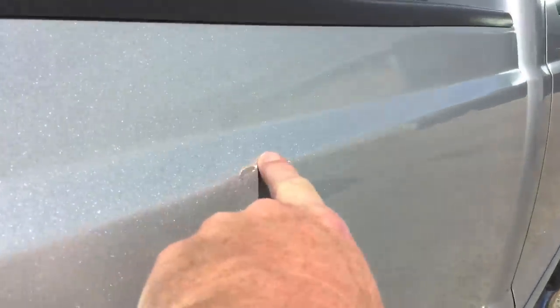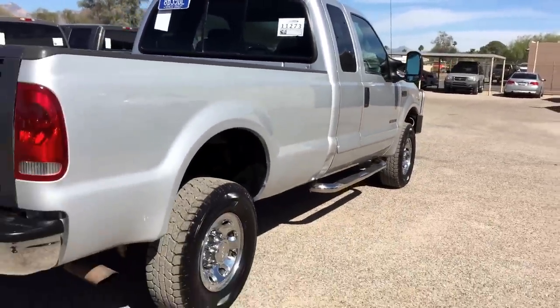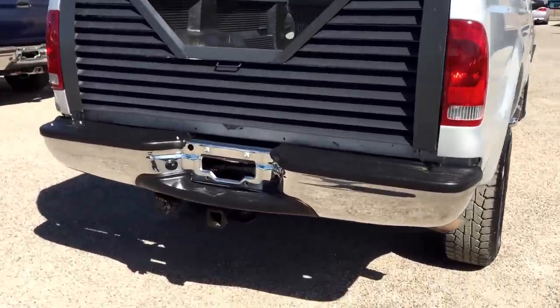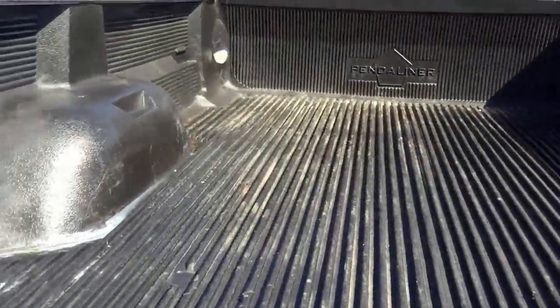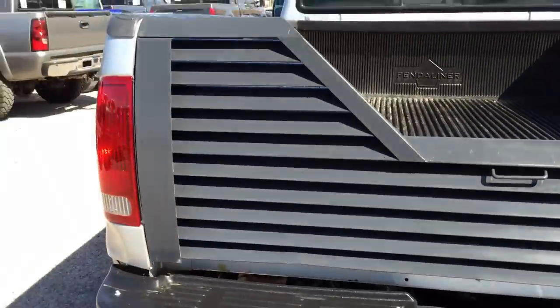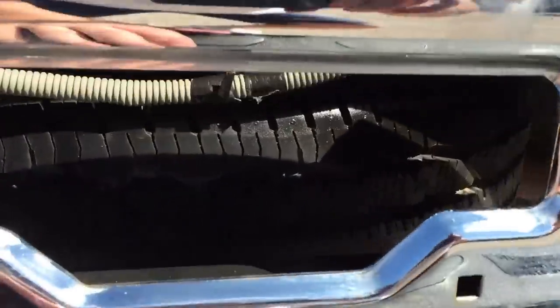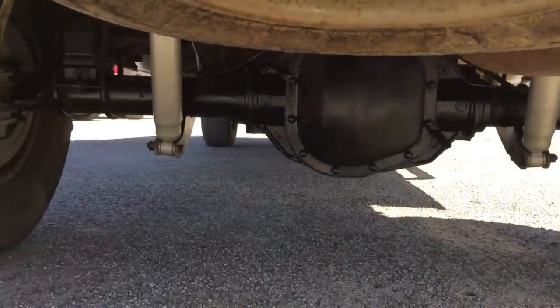When I point at stuff, if you want to look at that stuff, it'd be a good idea. Just kind of stuff that catches my eye. You can look at it in the gallery, the little magnifying glass, you can zoom in on it and see what I'm looking at. Obviously, the bed that was on it had a louver tailgate already, so we just used that. Took it off the old bed and put it on this one.